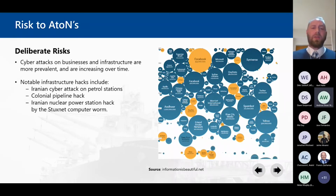I do want to talk about some notable infrastructure hacks. If you just look at last month, in the month of October, we had an Iranian cyber attack on a petrol station. This was a terrorist attack where they decided to shut down the payment system on the petrol stations. And this caused mass queuing at the petrol station, mass panic. No one could fill up the petrol. And this was not for money. It was just purely governmental.